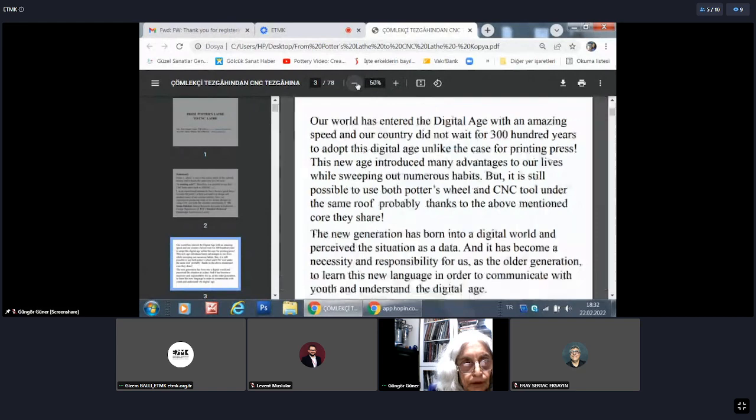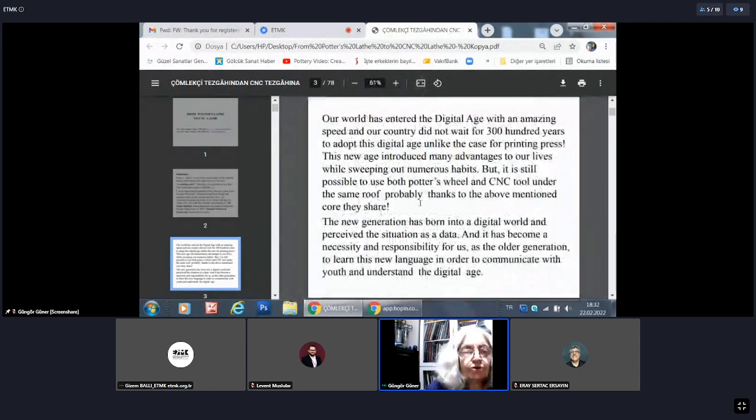Our world has entered the digital age with an amazing speed and our country did not wait 300 years to adopt this digital age, unlike the case for the printing press. This new age introduced many advantages to our lives while sweeping out numerous habits, but it is still possible to use both potter's wheel and CNC tool under the same roof, probably thanks to the above-mentioned core they share.